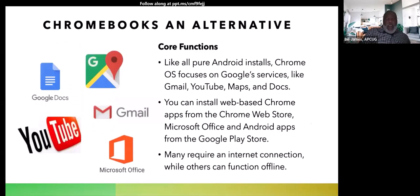Some of the core functions of Chromebooks: like all pure Android installs, Chrome OS focuses on Google services like Gmail, YouTube, Maps, and Docs. You can install web-based Chrome apps from the Chrome Web Store, Microsoft Office, and Android apps from the Google Play Store. Many require an internet connection, while others can function offline.